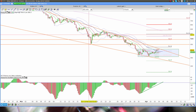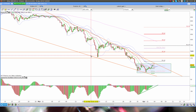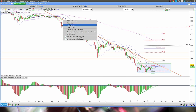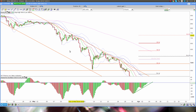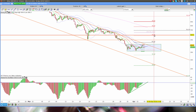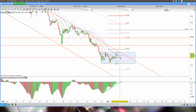So we have what we'll call a channel, and it's probably more in line with a channel to the downside than a wedge. In my experience, I'd rather go with a channel than the wedge, because they tend to play out more often. Often a wedge will be there, but it'll come back and test the bottom of a channel and form a channel. So this is looking very interesting.